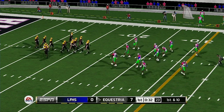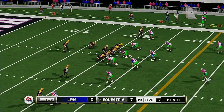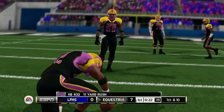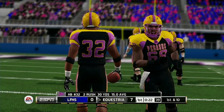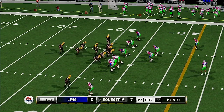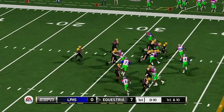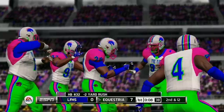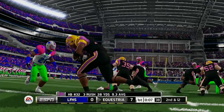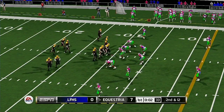From their own 21-yard line, first down. He makes his way to about the 32. Good job by the defense to overpower the offensive line and drop the back for a loss. Second and 12 coming up here. Ball on the 30-yard line.